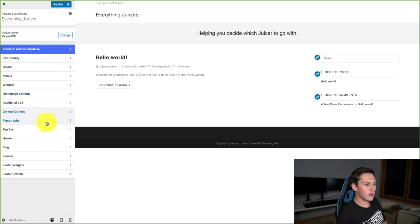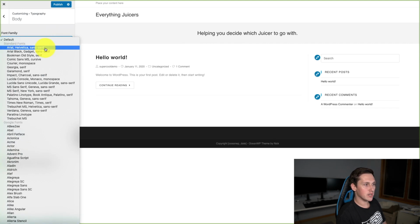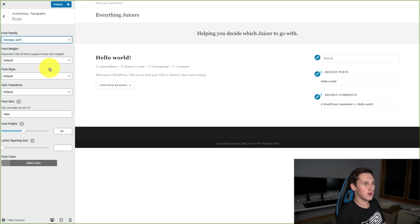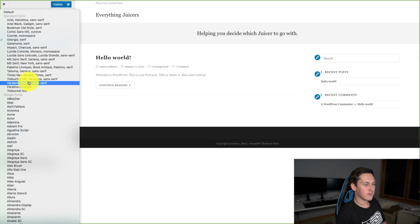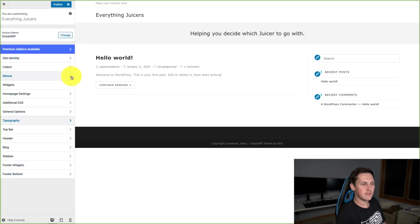So you'll just want to go through here and mess with all of this stuff, mess with the typography. Like if you want to change the body font, you can come in here and change that to whatever you want. It's totally customizable, and that's kind of the nice part about the Ocean WP theme. A lot of themes do offer this as well. I just particularly like the way that this one is laid out, and it's easy for me to wrap my head around. So that's just why I like it.